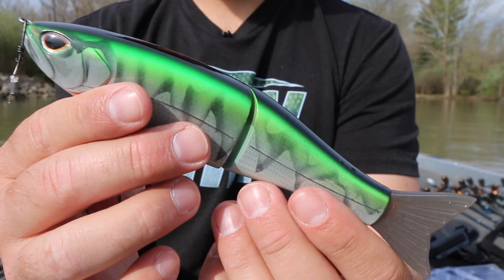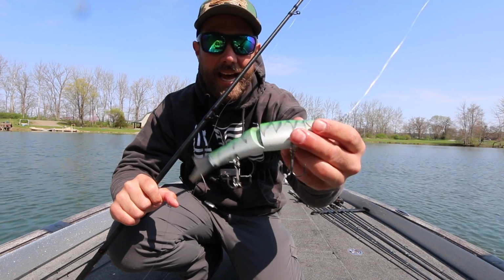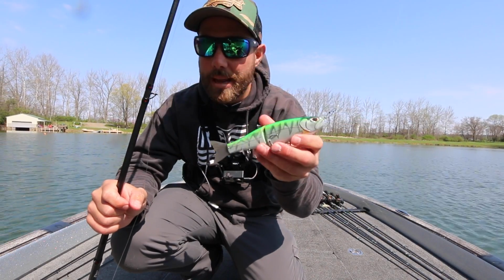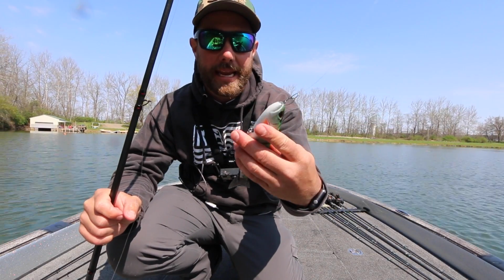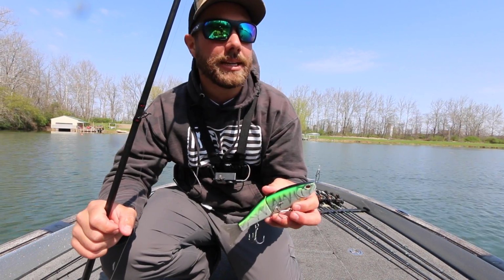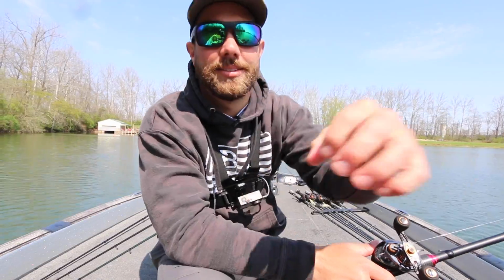But one big thing is just keeping it simple. I've been using the Storm Arashi glide bait a lot. And I'm very comfortable with this bait. I know it's not maybe the best glide bait on the market, but hey, you know what? It's catching fish and I'm getting comfortable with the glide bait. Gosh, that was fun. I actually saw that fish come up and poof, nail it. Oh, I love it.